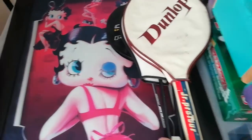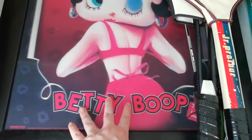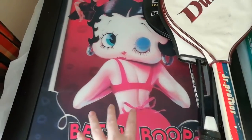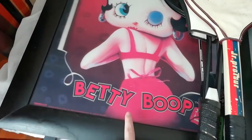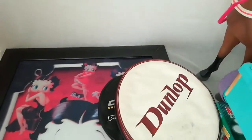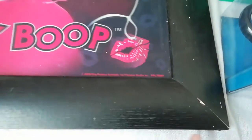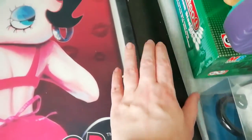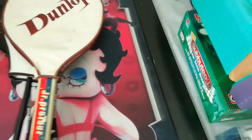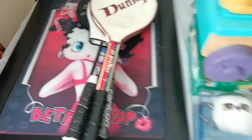Underneath that is this really nice holographic Betty Boop poster, which online they go for about 20 quid. I paid £1 on that, so that was pretty cool. I don't know if I'm going to keep the frame that's around it. I'm tempted, but the frame has seen better days, so it may need a repaint job anyway. But I'll see, because yeah, it does actually look pretty cool in the frame.